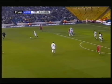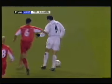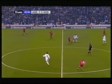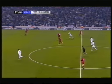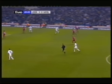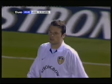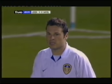Woodgate blocks. Viduka. See him looking for players and movement. I think he's so very strong at bringing other players into the game. Teddy Sheringham, like Alan Shearer, Smith is fouled.